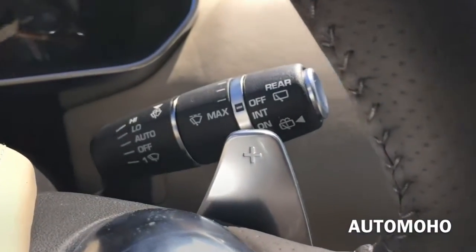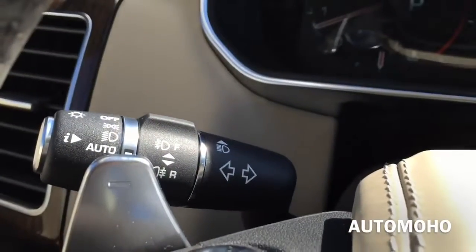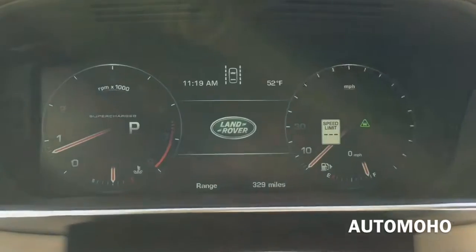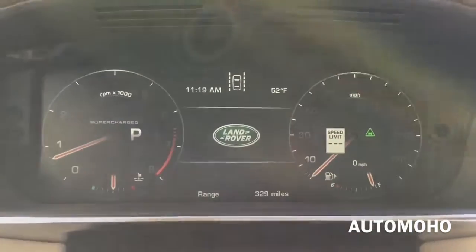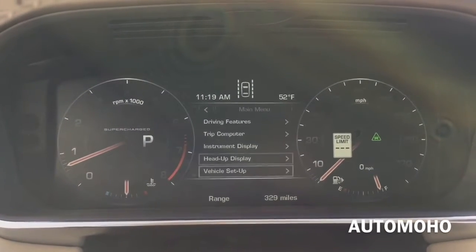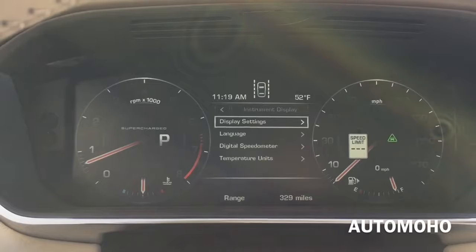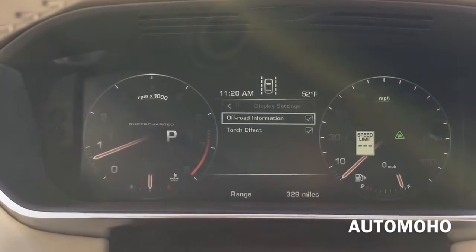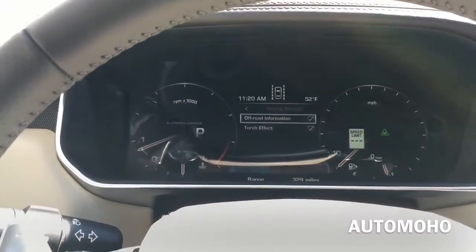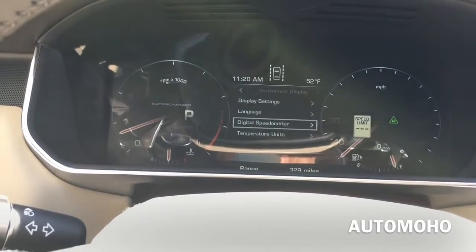Behind the steering wheel you have the up and down paddle shifters, so you can put it in manual mode for a more aggressive ride. And there's the windshield wiper control. Over to the left you have the turn signal control as well as the light control. And there's a look at the instrument cluster. It is all digital, as you can see, with a large screen in the middle to show important information directly in front of the driver. Inside the menu screen you have driving features, trip computer, instrument display, and inside you have the instrument display settings. Most of the settings and navigation you can control through the buttons located on the steering wheel.